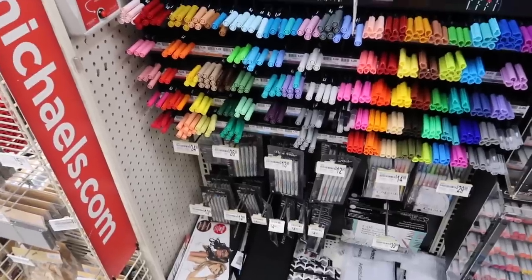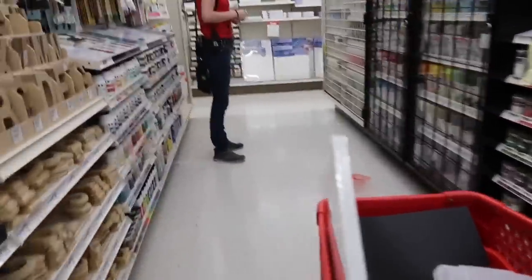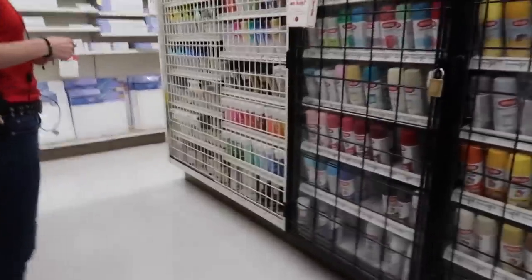Excuse me, can I get the Copic markers and spray paint unlocked, please? Does anyone have the keys for a Copic and spray paint? They'll be right there. Okay, thank you. Oh boy, you guys are not ready. We're gonna get so much. Wanted to get some kind of black, like matte black spray paint.